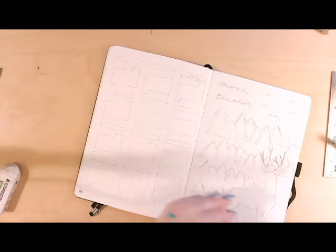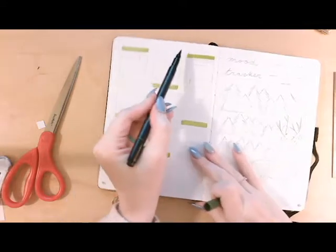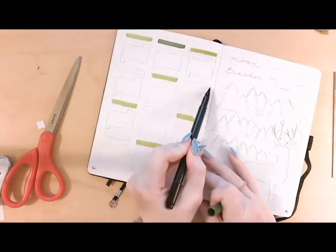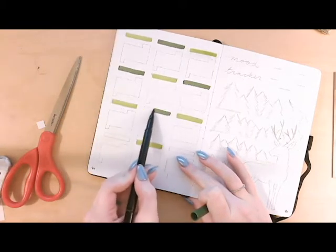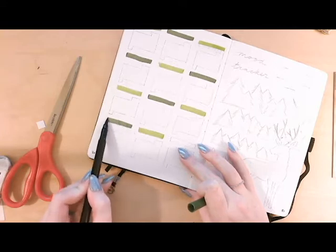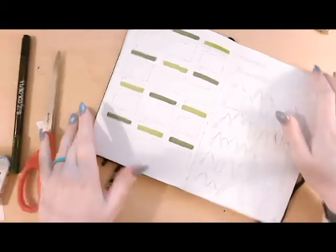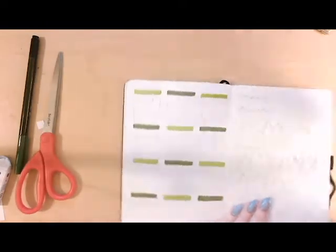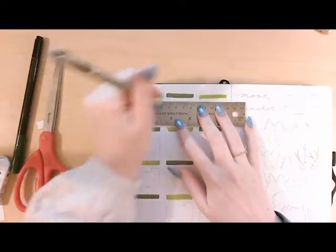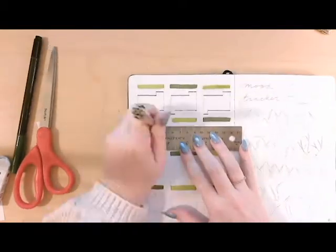Moving on to the habit and mood tracker, I did lose a little bit of footage here, so you'll see it jump in just a second. There it is. But I didn't lose too much, so I just highlighted the titles of each habit. I track 12 habits a month, so I tend to not have a lot of space for extra doodles and things like that on this page, so I just try to make it tie in with the colors of the spread itself.